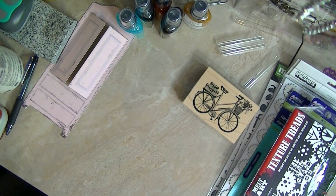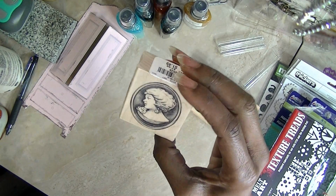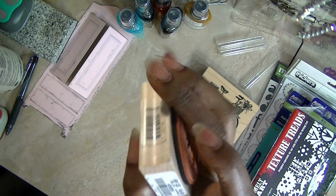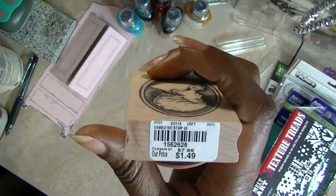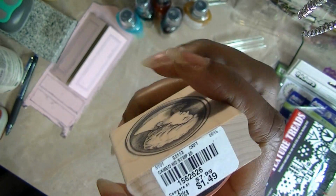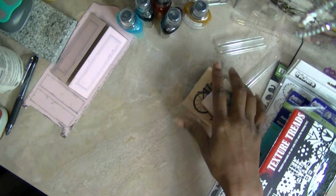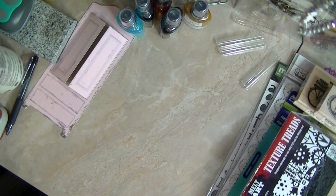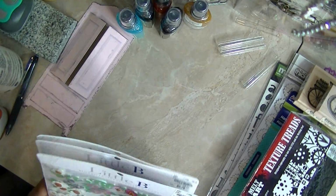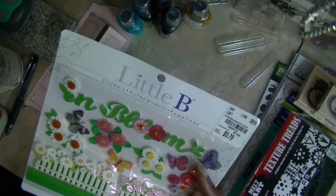I'm not sure. And the other one I got was this one of this lady. And it's by Inka Dinka Doo too. And it was $1.49. And the SKU is 1562626. And that's the image. Yeah. Okay, and then I got bunches of their little stickers, Little B stickers. I like this because it had a lot in there, and they were 79 cents.